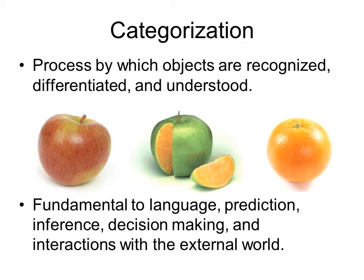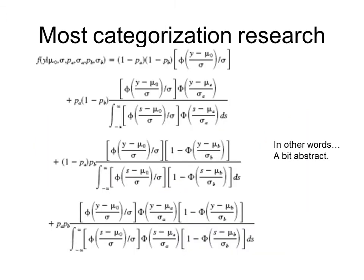In reality, though, categorization is fundamental to language, prediction, inference, decision-making, and our interactions with the external world. Just imagine a world without categories, and you're living in a world in which you cannot differentiate cats from dogs, houses from cars, or anything from anything else. Categories are fundamental. Now, most categorization research looks a bit like this.